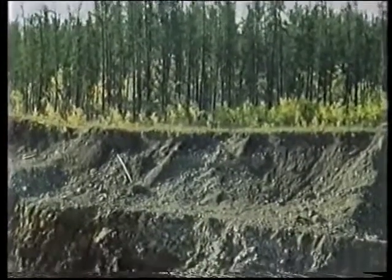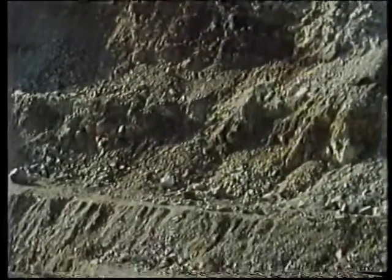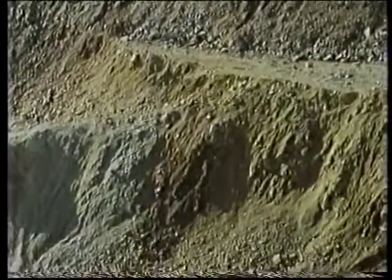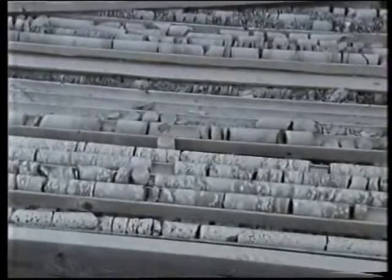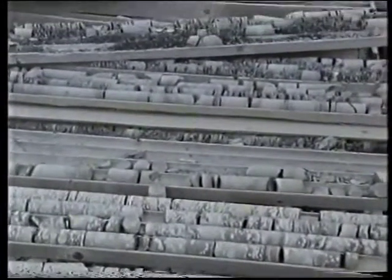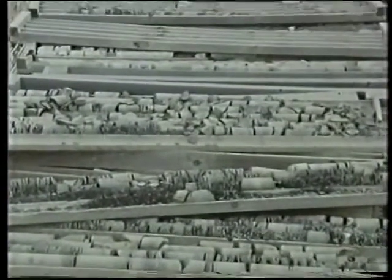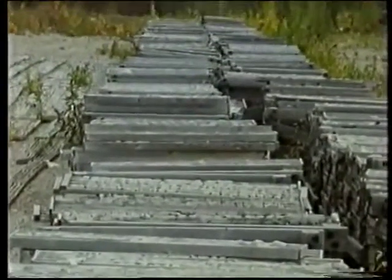On the scale of individual pits, we can find out quite a lot about the relationship between ore and gangue minerals and host rocks. But for a fuller picture, we need to cover a much wider area. And a good way of starting to see that fuller picture is to look at the cores of rock that the company geologists get from drill holes in and between the ore bodies. Hundreds of holes are drilled each year in various parts of the mine property, providing many thousands of meters of drill core for the geologists to study.